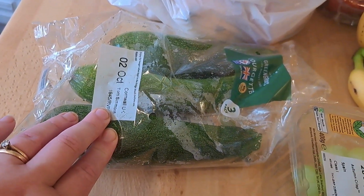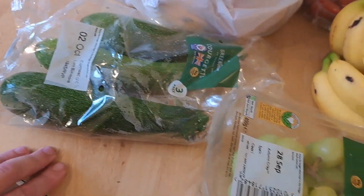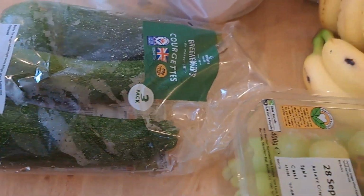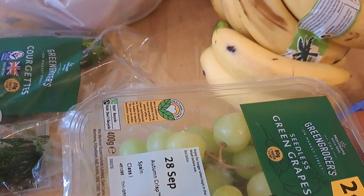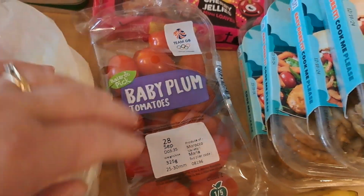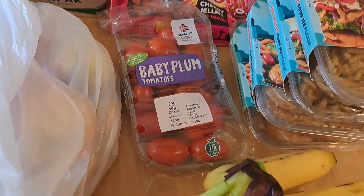It says 2nd of October on those, but as we know, things like this will last a lot longer. I mean, the grapes are from the 28th of September and they look perfectly fine. So don't be afraid of dates. Check things, look at it, smell it, see what you think before you decide whether or not it is out of date or not usable, I should say. Like the baby plum tomatoes, again, 28th of September. So what are we on, the 4th? So that's 6 days out of date, but it's not really, because these are just guidelines for the supermarket.